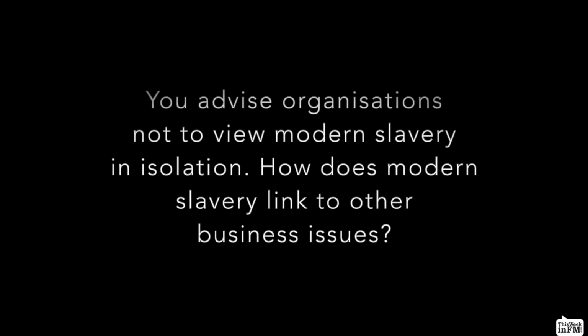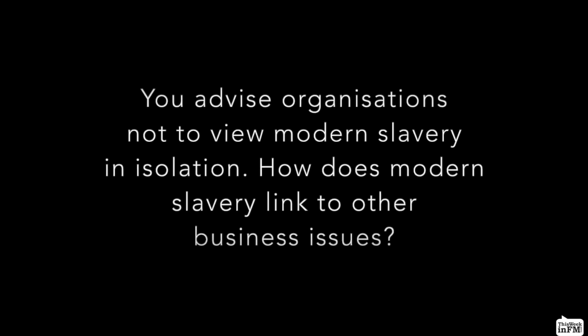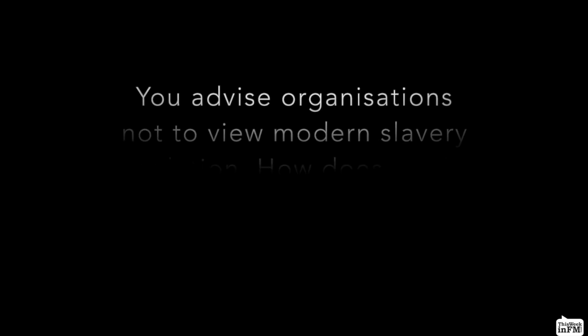You advise organisations not to view modern slavery in isolation. How does modern slavery link to other business issues? As I mentioned at the beginning, modern slavery is the most extreme of a spectrum of exploitation. Within FM, within the built environment, we have challenges around other areas of exploitation. We have issues around equality and diversity. We have issues around bullying. We have issues around employment conditions, right to work. A lot of interconnected issues with modern slavery, but are not the softer side, but probably the entry-level exploitation that can exist. This provides a number of challenges for us as industry.